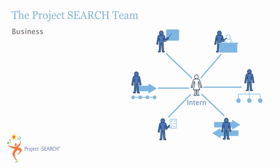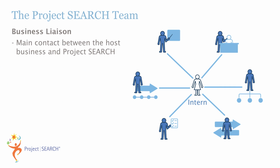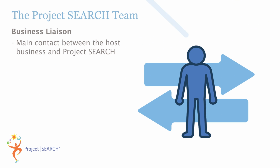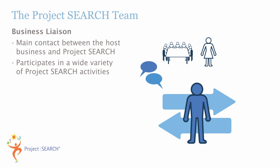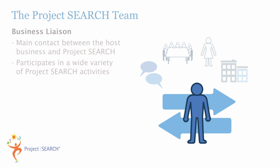Another employee of the business is the business liaison, who serves as the main contact between Project Search and the host company. The business liaison is in on as many activities as possible, from original discussions about hosting a Project Search program, to coordinating and equipping classroom and training space, to participating in intern selection and intern assignments, to handling any company issues that might arise as the year goes by.